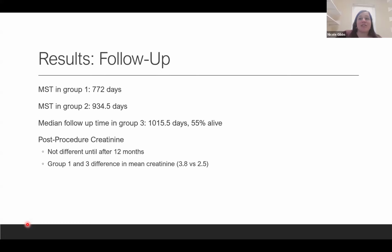For follow-up, as I mentioned, similar follow-up times between each. All of the ones in group 1 and group 2 had a median survival time, so all were dead by the time this manuscript was written. The median follow-up time in group 3 was over 1,000 days, with 55% being alive. So even though it might have caused some problems if group 3 had a shorter follow-up time and less mineralization, that's not the case because it actually has longer follow-up, so it wasn't a lack of follow-up time for why they had their results.